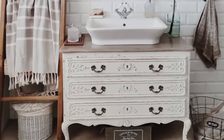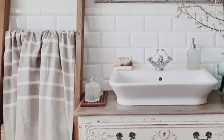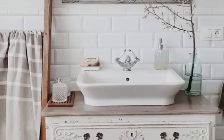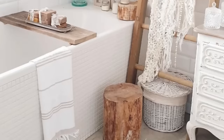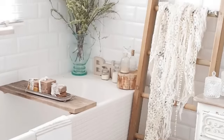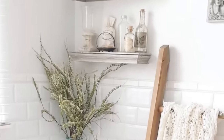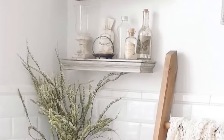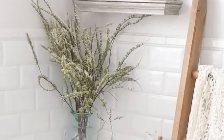Bathroom. Converting a dresser into a sink allows for a creative and personalized touch to your bathroom decor. You can choose a dresser that fits your style and can customize it to your liking, such as painting it a certain color or adding decorative hardware. Repurposing a dresser into a sink can be a more budget-friendly option compared to buying a traditional bathroom vanity.